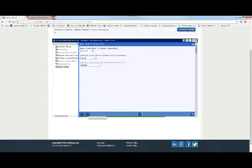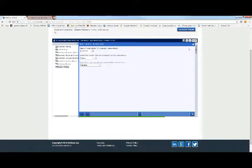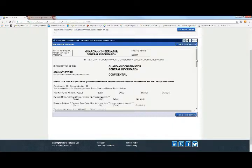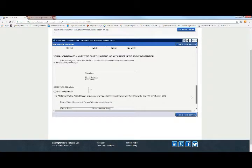And then once we're done with all of our questions, we move to here, and it'll give us a warning if we've left anything blank, as we have. However, that won't stop you from completing the document. One thing to note, you can preview the document before you assemble it. So if I click on this spyglass icon here, document preview, it will show me what I'm about to produce in a Word format.